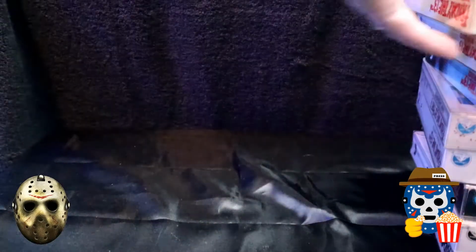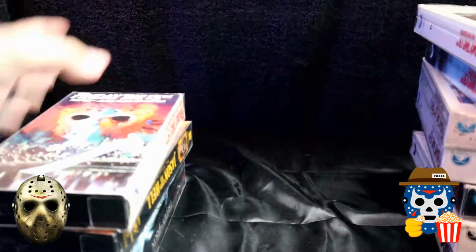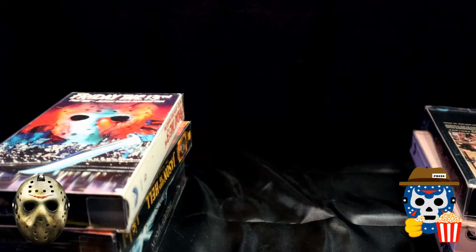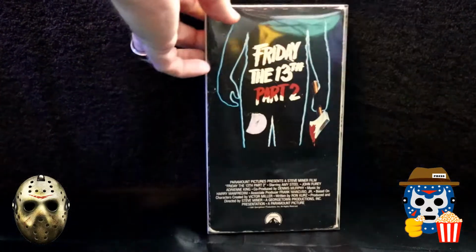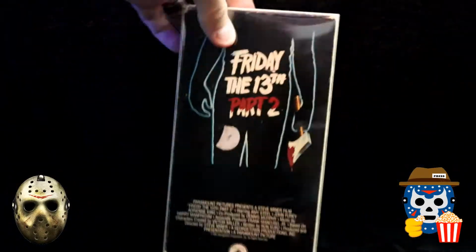So let's go ahead and rank these. I'm going to come back in a second because I'm going to put these in order of what I want them to be, and we'll be right back. Okay, we're back, and I'm going to rank these covers from worst to first. Here's your first one, Friday the 13th Part 2, if I can get the shit to stand up.